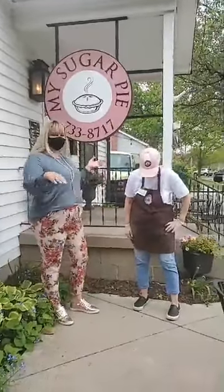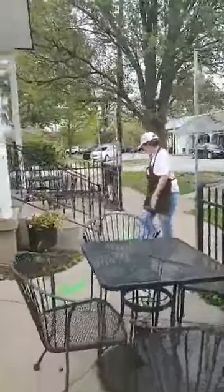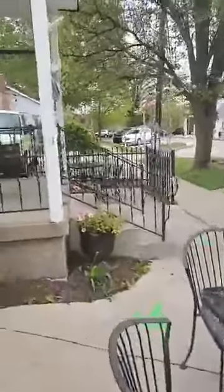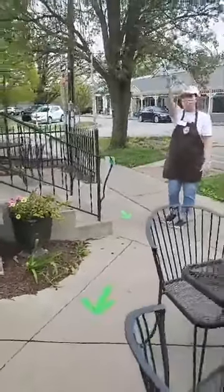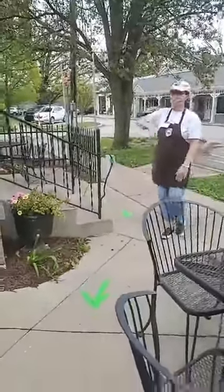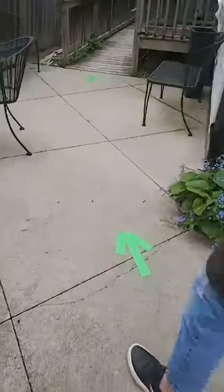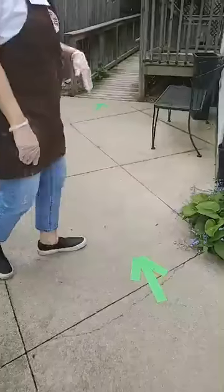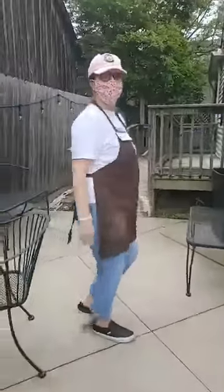She has a new way for us to filter into the building. Now follow the arrows over here. We're trying to have everyone go through the side handicap ramp in that door and then come out the front door, so that we can keep the flow going. We also have little tapes down for everyone to know how far apart 6 feet is for the social distancing, so that we can all line up for our pie safely. So come on in.